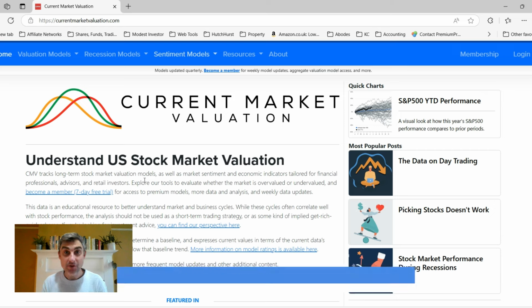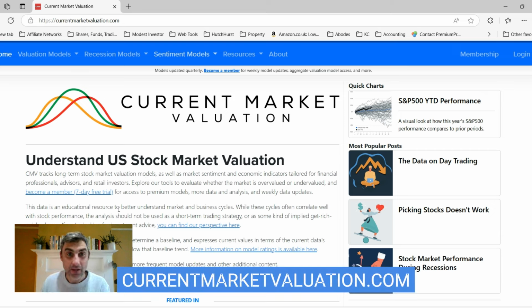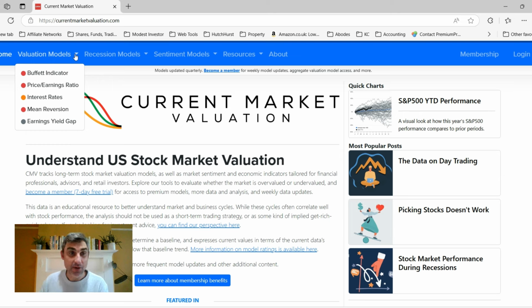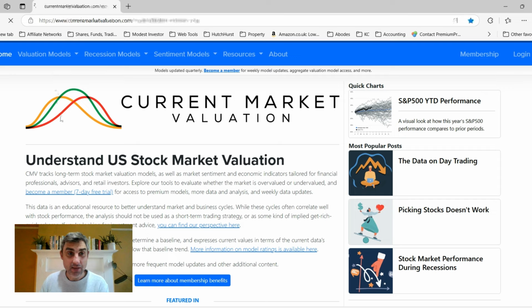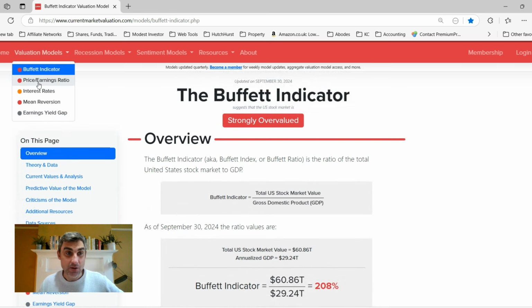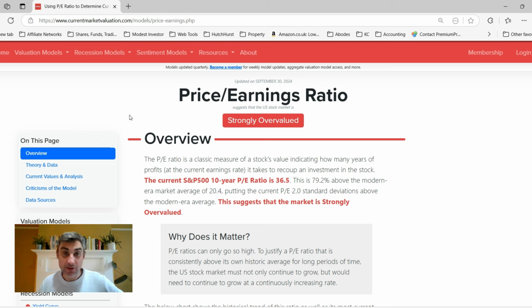The next site I'm going to talk about today is currentmarketvaluation.com, which does exactly what it says on the tin, really. It's got tools for working out whether the market is overvalued or undervalued as a whole. There's quite a few different pages. There's also some random stuff like the VIX Fear Index. But what I particularly use it for is the valuation models, such as the Buffett indicator, which if we click on this, I won't run through what the Buffett indicator is today, but basically it looks at the stock market as a whole and tries to tell you if overall the market is overvalued. And you can see today the Buffett indicator says strongly overvalued. There's also the price earnings ratio model as well, which is also saying strongly overvalued.